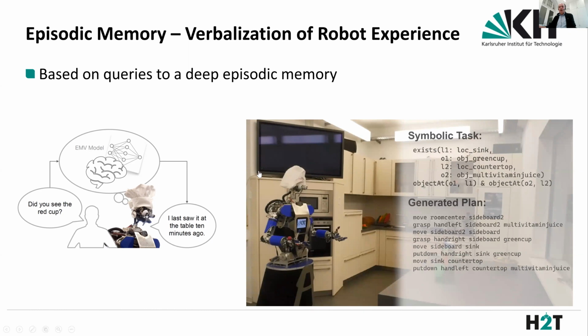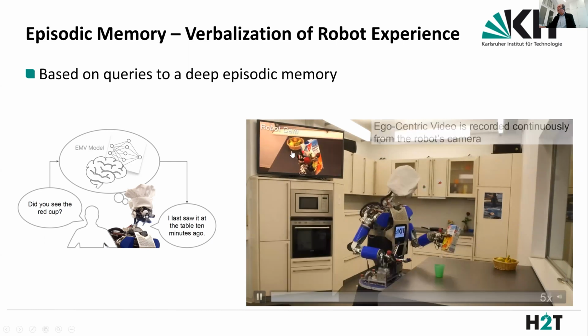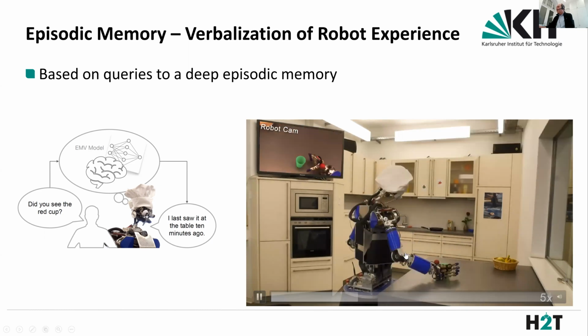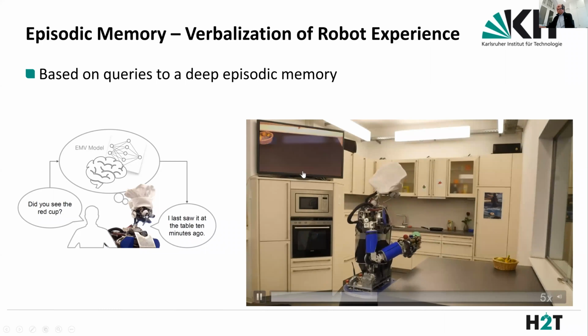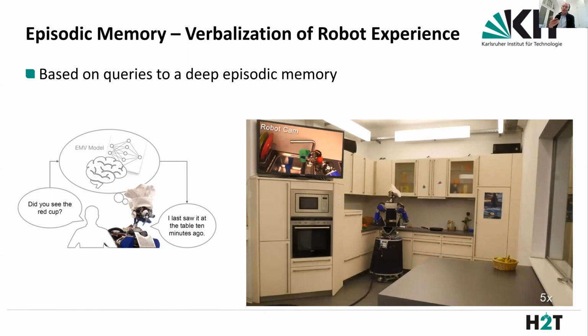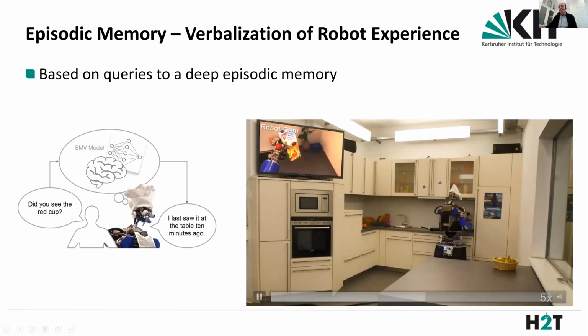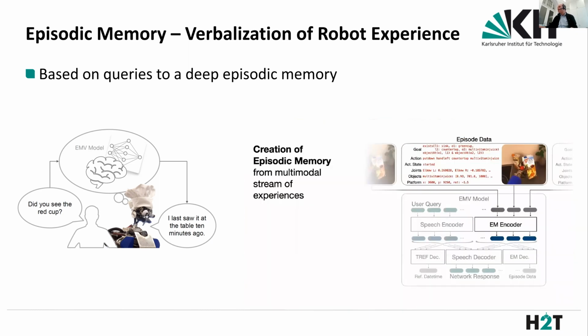So now the robot will execute actually the task, clean the table, and you see here all this experience or data is stored: the robot configuration, the position, the joint configurations of the robot, the positions of the objects, of course, the IDs of the objects, the camera images of the robot. These are continuously stored and used in order to build this episodic memory model. And after finishing the execution, you will see that the human will come back and start actually interaction with the robot and asking the robot about what it did. I'm not going to explain the details. I'm happy to discuss that with you.